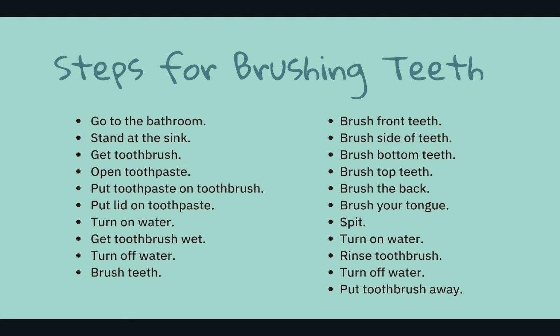Go to the bathroom, stand at the sink, get toothbrush, open toothpaste, put toothpaste on toothbrush, put lid on toothpaste, turn on the water, get toothbrush wet, turn off water, brush teeth, brush front of teeth, brush side of teeth, brush bottom teeth, brush top teeth, brush the back, brush your tongue, spit, turn on water, rinse toothbrush, turn off water, and put toothbrush away. I could actually make even more steps than this, but the screen is only so big.